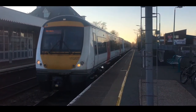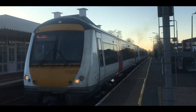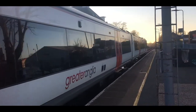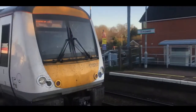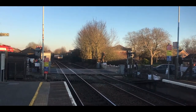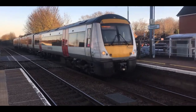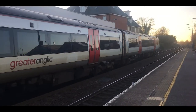On 7207, seen here departing from Elmswell towards Stamford. And here is 170205, affectionately nicknamed Blue Eye, because of one of its light discs being blue. Here it is, arriving in Elmswell.